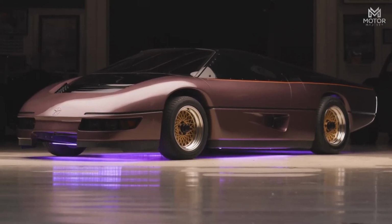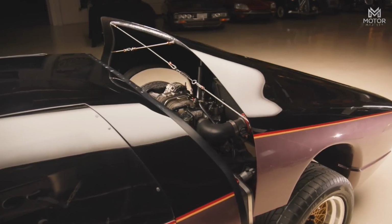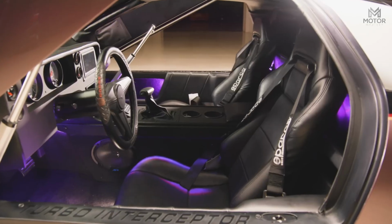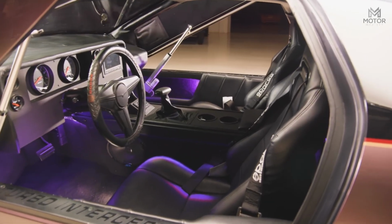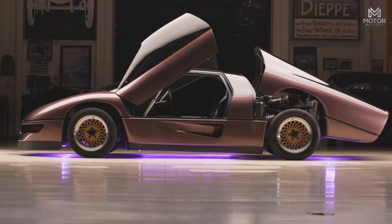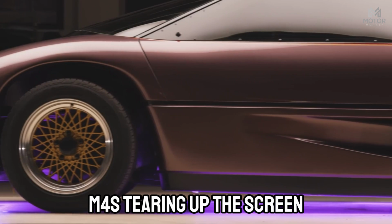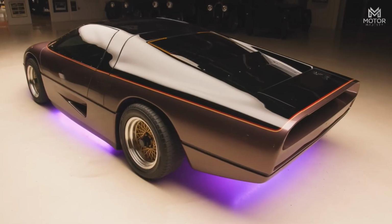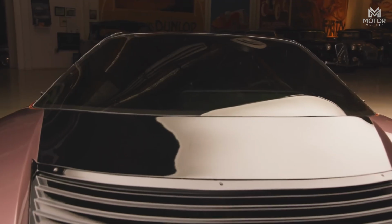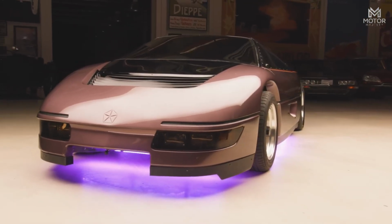But here's the thing, this wasn't meant for dealerships. Dodge wasn't planning on selling these. It was basically a flex, like, hey, look what we could build if we really wanted to. And then Hollywood came calling. Ever seen The Wraith? Yep, that's the M4S tearing up the screen, racing, exploding, and looking like something from another planet. Only a few prototypes were ever made, but car nerds still talk about it today.